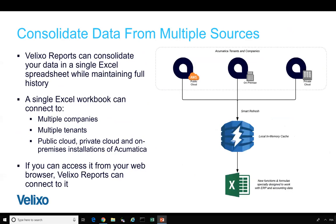Data consolidation is also something that we support. I told you about KFC. KFC has 4 different tenants in Acumatica, and they pull data from all these tenants. The main benefit of using Velixo Reports and Excel for your report consolidations is that you get to consolidate while maintaining full transactional history. So instead of having a single consolidated summary per month, you see the full detail when you drill down. From a single Excel spreadsheet, you can connect to multiple instances, tenants, companies. There's no limit.